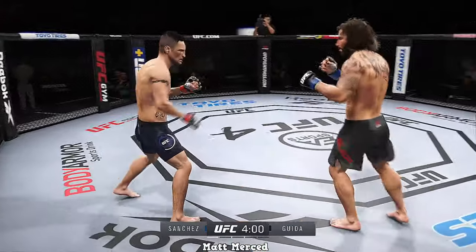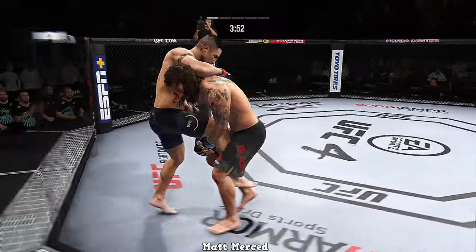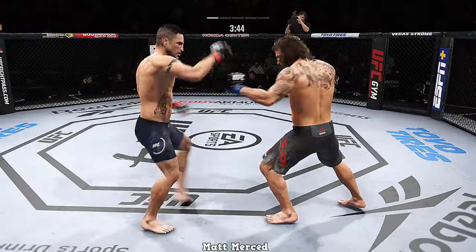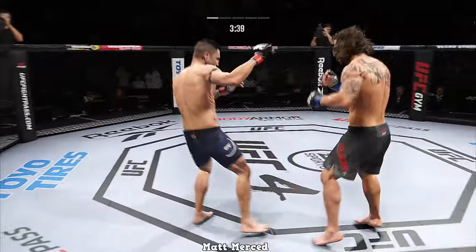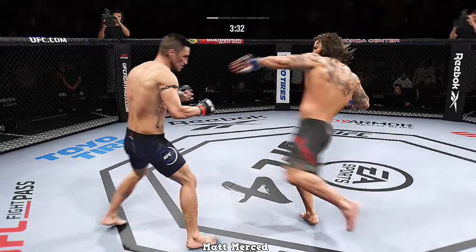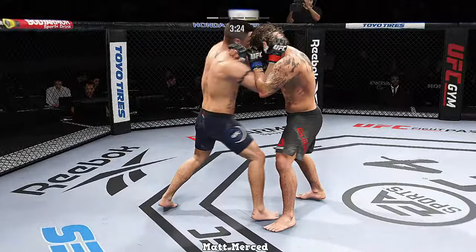Oh, collar tie. Oh, a huge block there. Stuffs the takedown, no problem. Just out of range with that left hook. Well, perhaps a sign of things to come as he lands a kick there. Nice kick landed by the jump. Just out of range with that strike. That's a beautiful body kick. And just inches away from landing one of those big right hands.